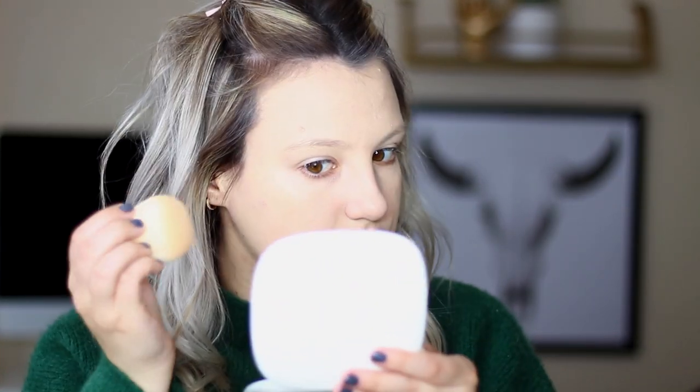It looks really light, it doesn't look cakey at all. Everything looks just so smooth, even where I have some dry patches and stuff. But so far I'm really, really enjoying it. I think it looks really pretty and seamless.